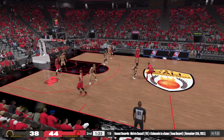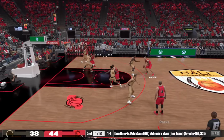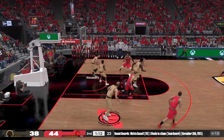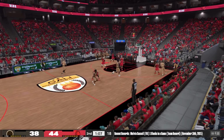Here's Cox. No points yet. Pass to Parks. To the paint. Shoots a fadeaway. And it's McMillan missing. For Oakland, they've gone 7 for 11 in the second quarter.